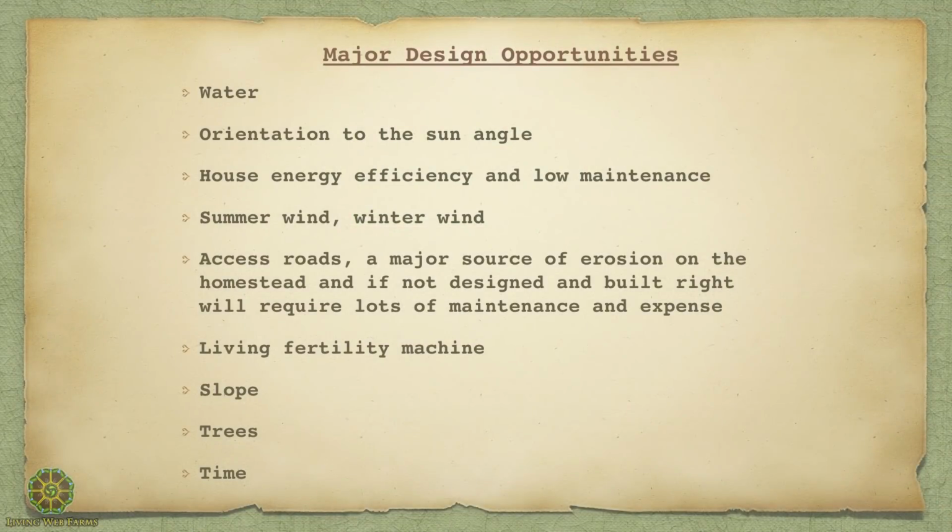Access roads, like you're reading there, are really one of the major sources of erosion on the homestead. If you don't get your access road right, you're going to pay for years and years and years with extra maintenance.